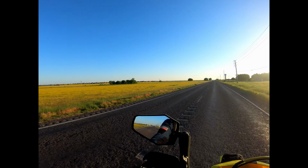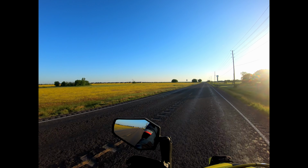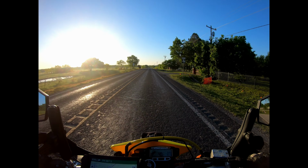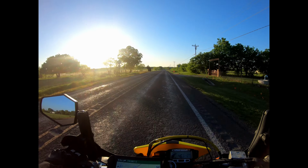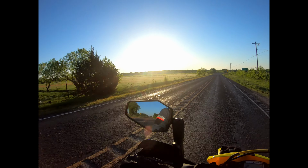Spring is a great time to be riding in Texas. Everything is very green and the wildflowers are all blooming. Most of the iconic bluebonnets will be to the south and west of my riding area today, but there's still plenty of assorted wildflowers to view along the way.